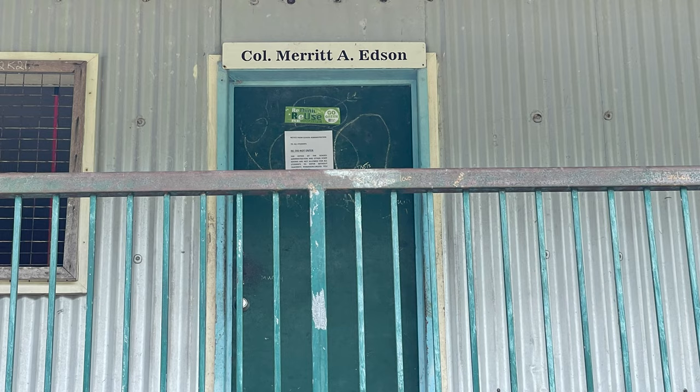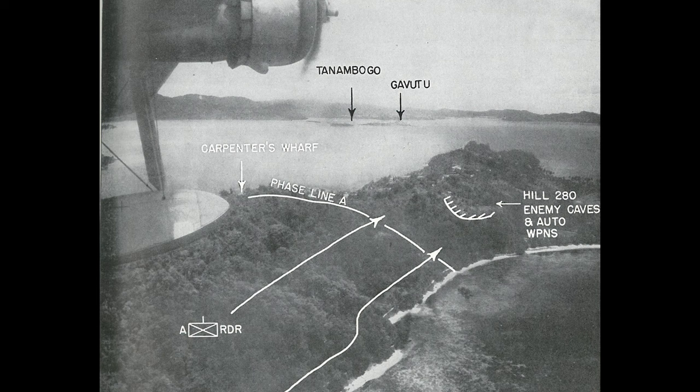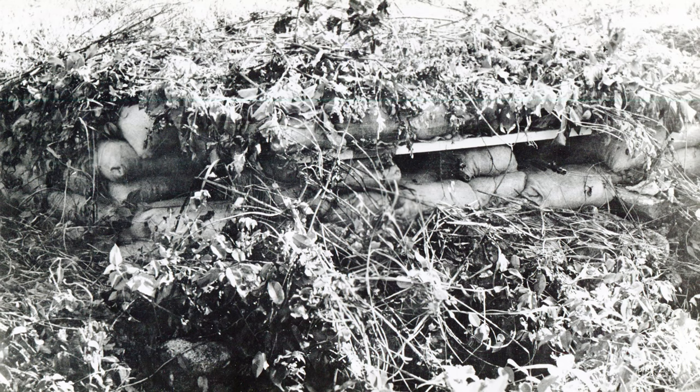The Marines would clear the western end of Tulagi and then began moving east to capture the rest of the island. They had been met with little to no resistance until they approached what would become known as Phase Line A. There they would begin to meet heavy resistance from well-prepared Japanese defensive positions.